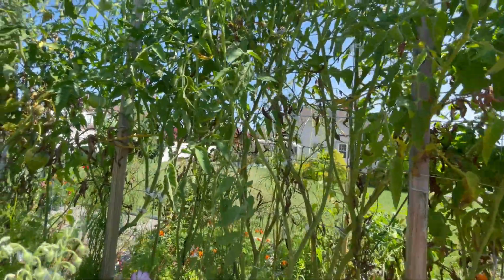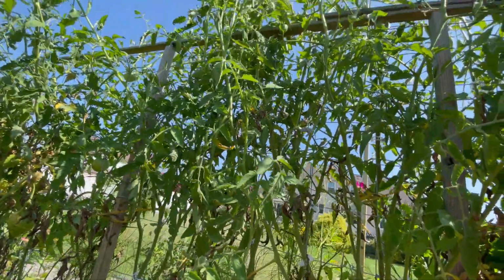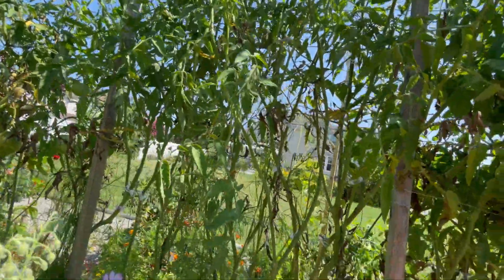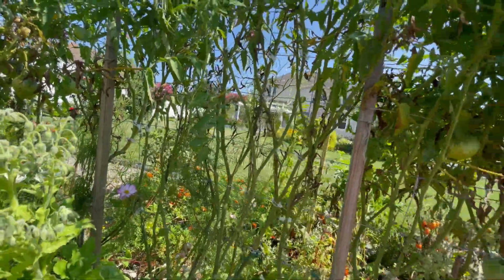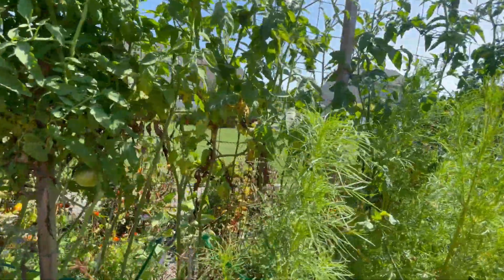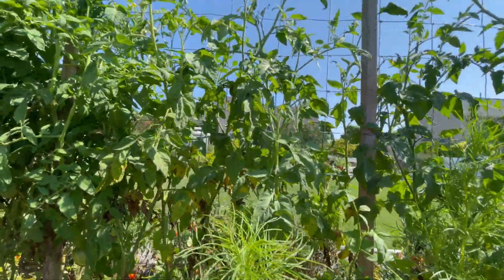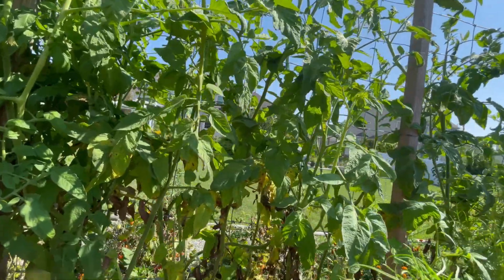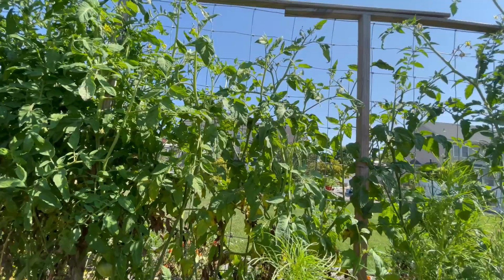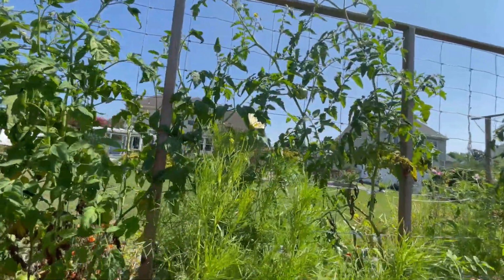Now I think Abe Lincoln takes up a lot of real estate, as you can see. Lots of blossoms. It gets occasional fruit. I'm still evaluating whether or not Abe Lincoln's going to come into the garden next year. But Brandywine is another one that surprised me, because I thought with all its blight issues that Brandywine probably wasn't going to make the cut, but Brandywine still might make the cut for next year.